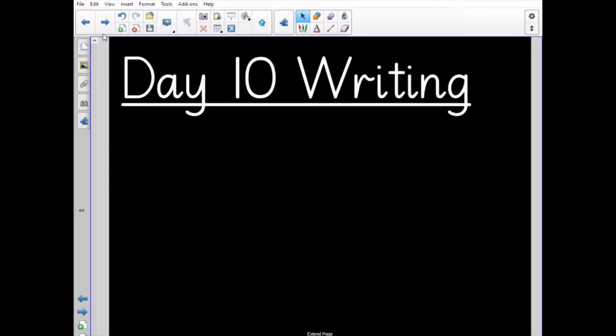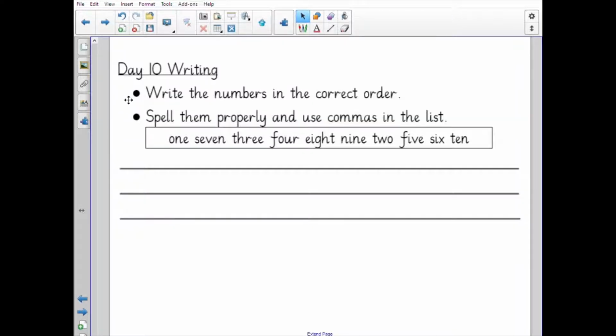And day 10 writing. This is the final writing lesson in your pack. We're going to start with some numbers. If you can see them at the top of the page, I've asked on the bullet points that you write the numbers in the correct order, spell them properly, and use commas in the list. So I think you'll be able to do this by yourself. I'll just read the numbers through with you.